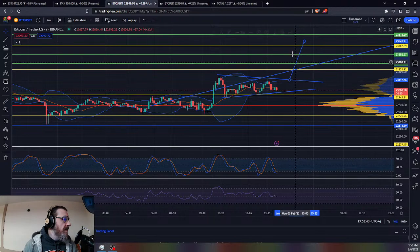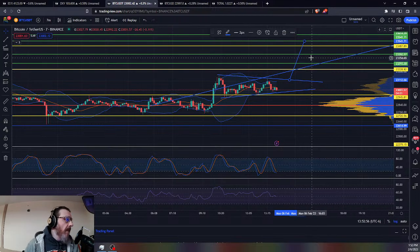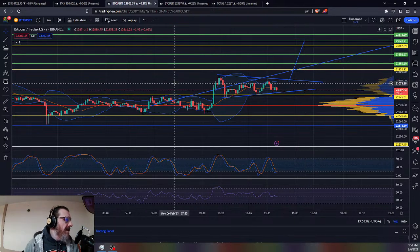If there is a move through the top of this channel, then just the short-term swing is going to take BTC somewhere in between these two levels here, somewhere between about 23,492 and 23,617. It looks like around 23,536, 23,540 area. So that's Bitcoin right now for the afternoon. That's the markets for the afternoon. I think that's about as fancy as we can get right now.